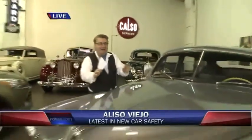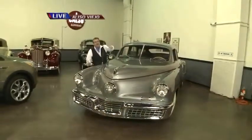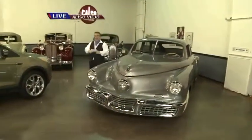Absolutely. Let's start with car safety as it used to be. This actually here is a 1948 Tucker, and this is one of the first safe cars. The windshield would pop out of this vehicle. We've come a long way since then. Take a look at this.